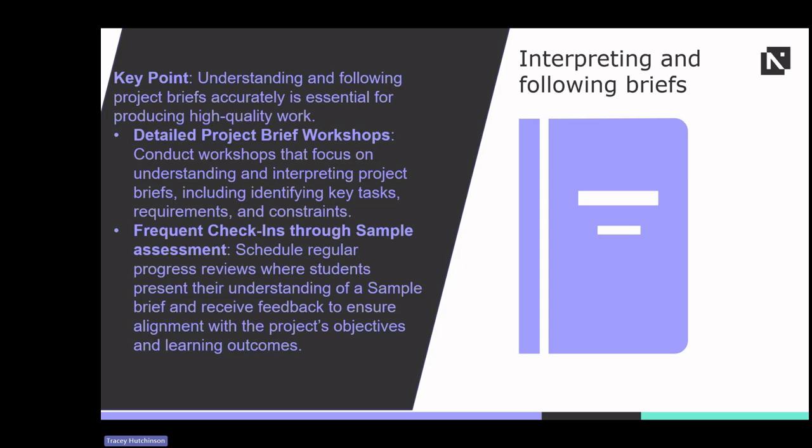To improve students' ability to interpret project briefs, offer workshops that focus on identifying key tasks and constraints. Utilising sample assessments and regular input progress reviews are essential. Encourage students to present their understanding of the brief to ensure alignment with the project objectives and learning outcomes.